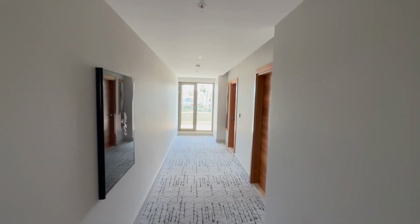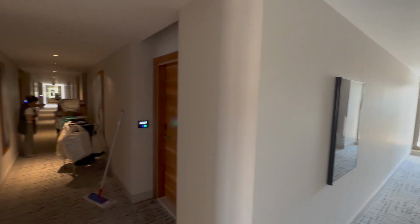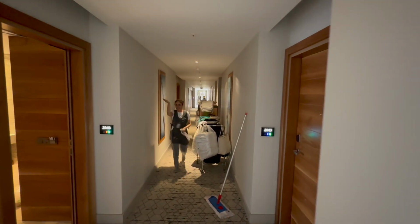And then the corridor does end like this. Yep. And then we're gonna head back down and go around the other side. So we'll catch up with you.